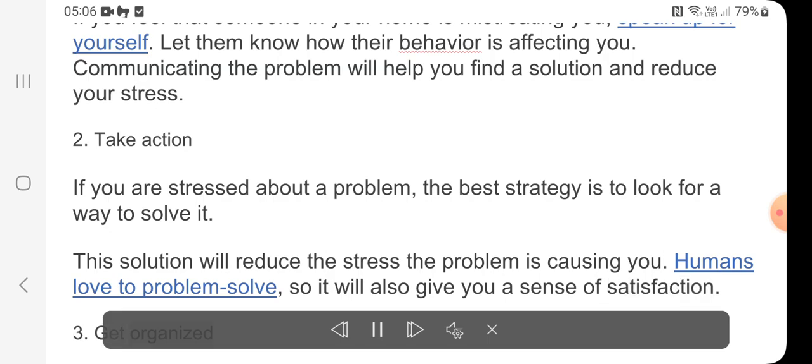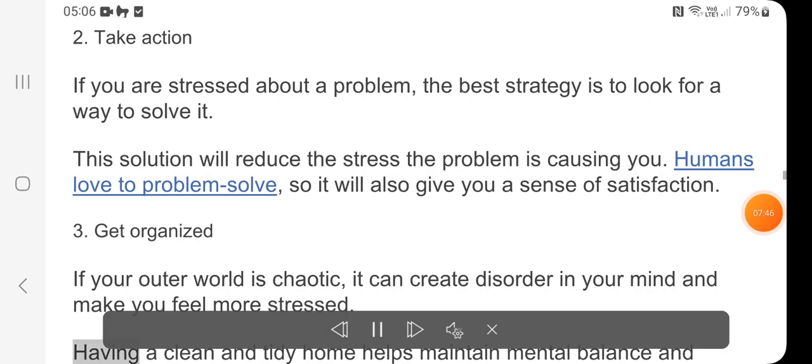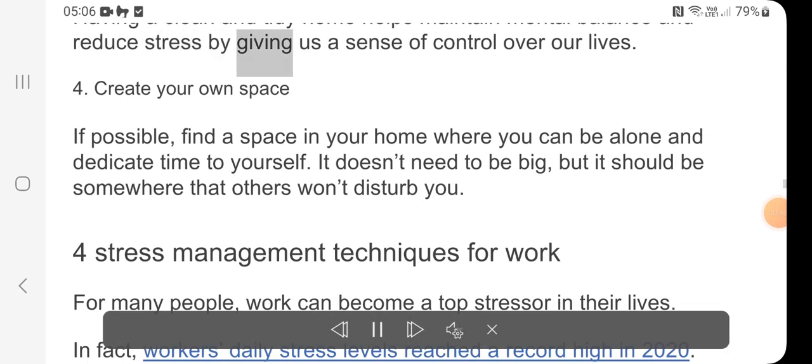3. Get organized. If your outer world is chaotic, it can create disorder in your mind and make you feel more stressed. Having a clean and tidy home helps maintain mental balance and reduce stress by giving us a sense of control over our lives. 4. Create your own space. If possible, find a space in your home where you can be alone and dedicate time to yourself. It doesn't need to be big, but it should be somewhere that others won't disturb you.